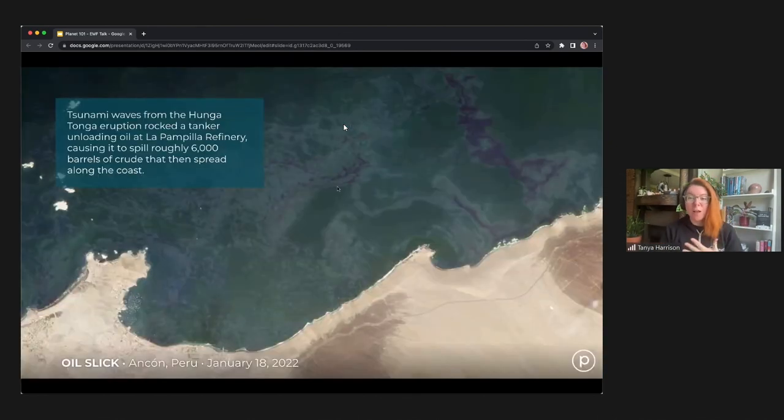Now, that big eruption had a lot of ripple effects. One of them was that it rocked an oil tanker near the coast of Peru and actually caused a massive oil spill. So here you can see some of the color variations on the water. That's actually the oil slicks that are sitting on top of the ocean here.